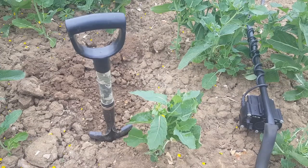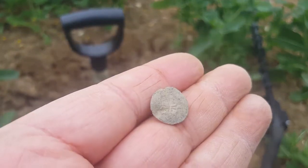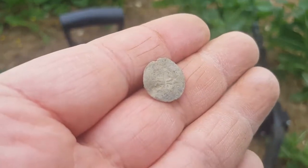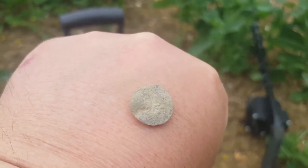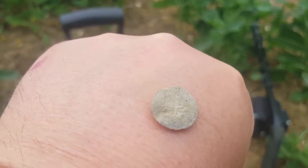Now folks, I've got another unusual one here. Now I had one of these last year, the end of last summer. First impressions, I thought it was a hammered coin, because I saw this side first, but it is lead, and it's perfectly round. It's quite small. It looks like it's got something on the front of it, but I can't make it out.